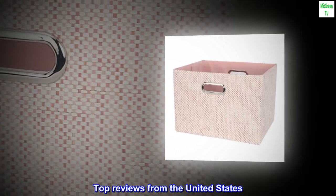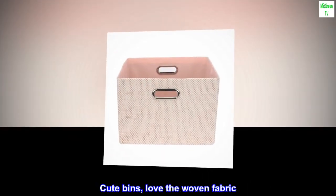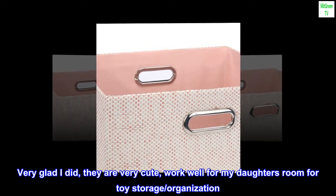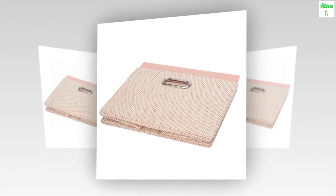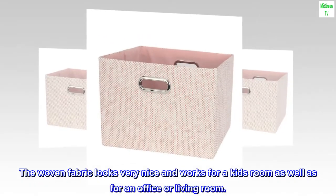Top reviews from the United States. Cute bins, love the woven fabric. Took a chance on these even though there were no reviews. Very glad I did, they are very cute, work well for my daughter's room for toy storage organization. The woven fabric looks very nice and works for a kid's room as well as for an office or living room.